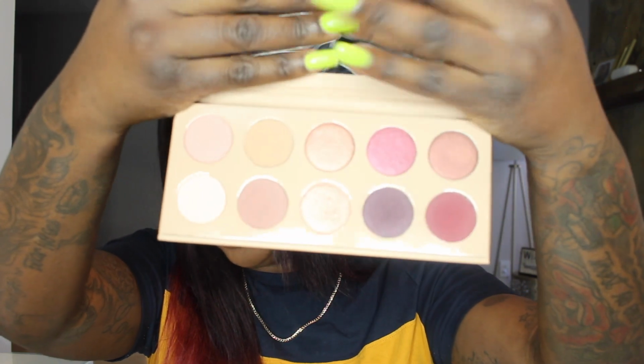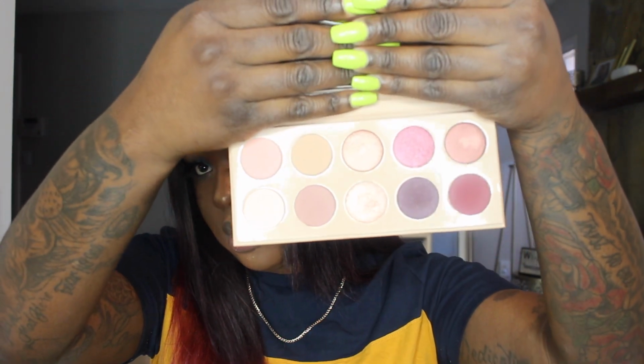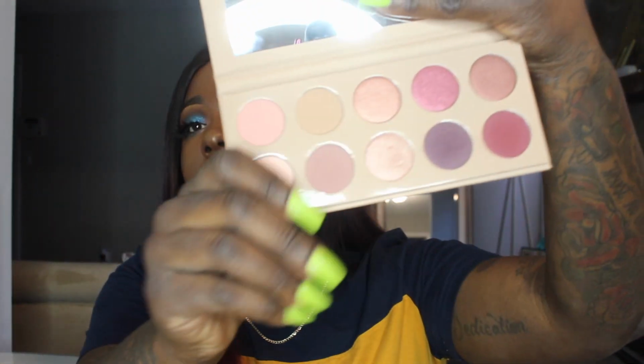The next eyeshadow palette I've been loving, and I didn't think I would like as much as I do, is the KK Beauty Cherry Blossom palette. I recently picked this up late December. A little Christmas gift to myself, and I love it so much, you guys. That's what it looks like. Come on, camera.